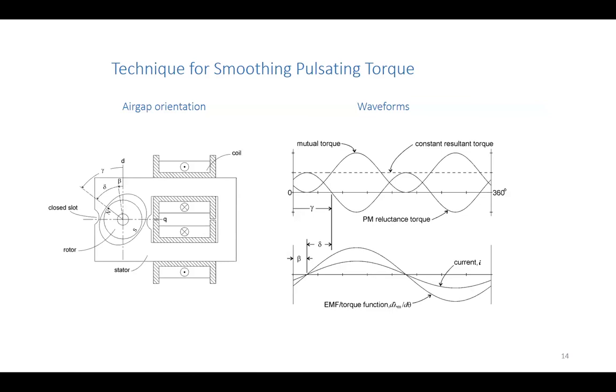Are you sure about the direction the motor will go in? Yes, you can, because you can use techniques to determine what the rotor position is. For example, you can look at the inductance in that particular rotor position to determine where it is. So yes, you can control for that.